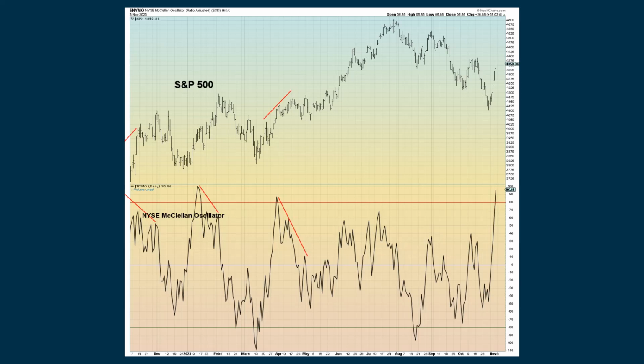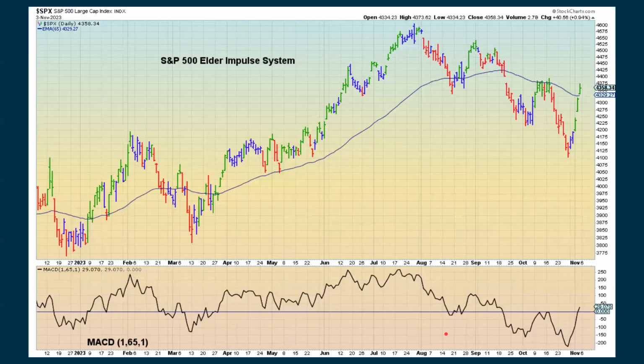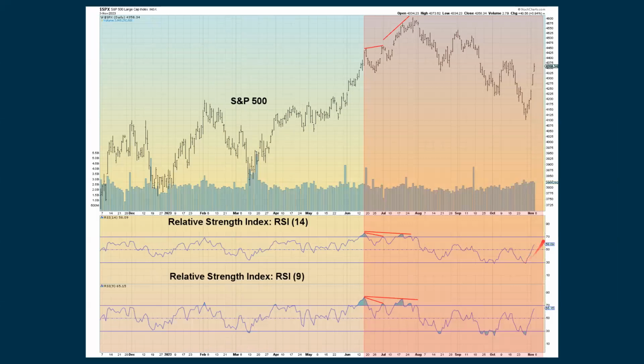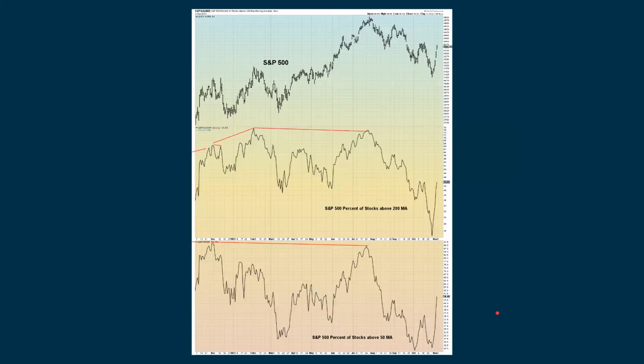I would fall into the latter one where this is showing momentum if I was seeing more positive performance out of growth, which is just not happening, at least yet. But the summation index for the NYSE based on price and volume continue to go back up. We are positive with the S&P Elders Impulse system. The RSI is above 50 based on 14 periods as well as 9 periods and not extreme yet. On balance volume is just a tick above its moving average. If it can continue to go up, it'll turn the red line back up and turn things more positive.